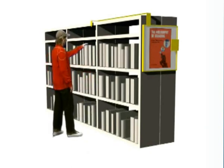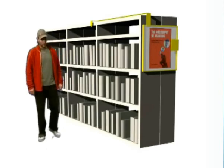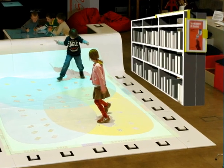When not in use, it randomly displays books to inspire the library users passing by. The sliding titles could be combined with the story surfer, creating a link where the user chooses the material and the shelf where the actual book is placed.